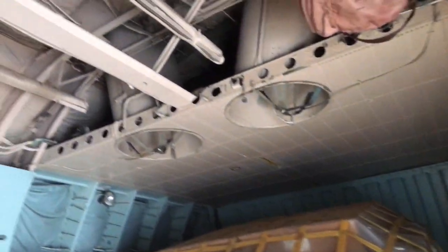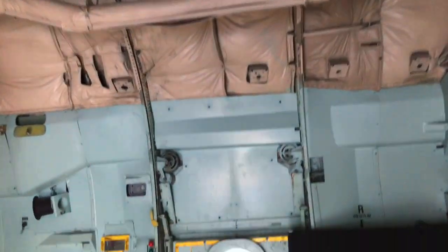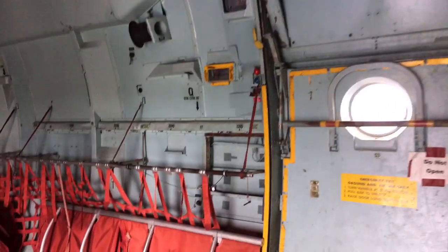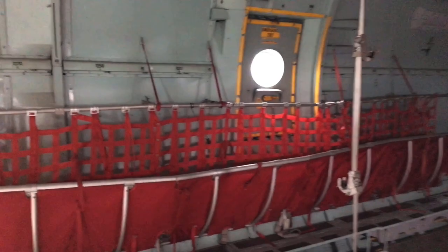Very, very cool. Very cool, check that out. It's even got that military smell, I love that. Here's all the fold down seats. Got the kids here too, so you're probably hearing them as well.